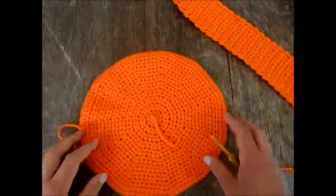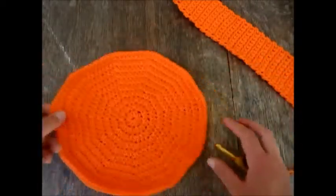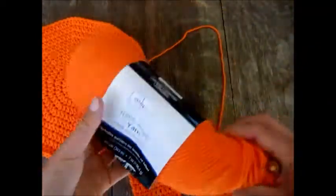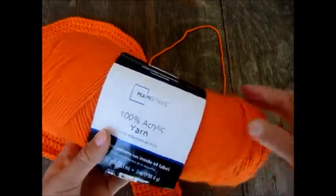Here's another project that's finished now. It's the Citrus Tote, so it's basically a circle-shaped bag shaped like an orange. And this has to do with the announcement.